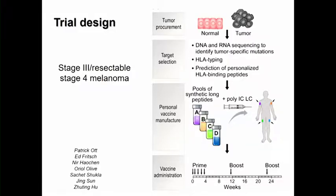So this led us to consider an adjuvant setting where there's no evidence of disease, and where there wouldn't be confusion with institution of other therapies. Suffice it to say, this was stage 3 melanoma, resectable stage 4. We were able to surgically collect a tumor, and normal from peripheral blood. We performed DNA and RNA sequencing, and HLA typing.